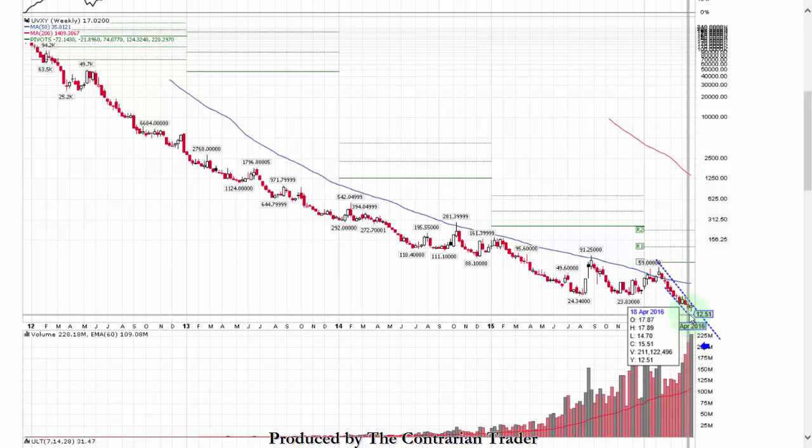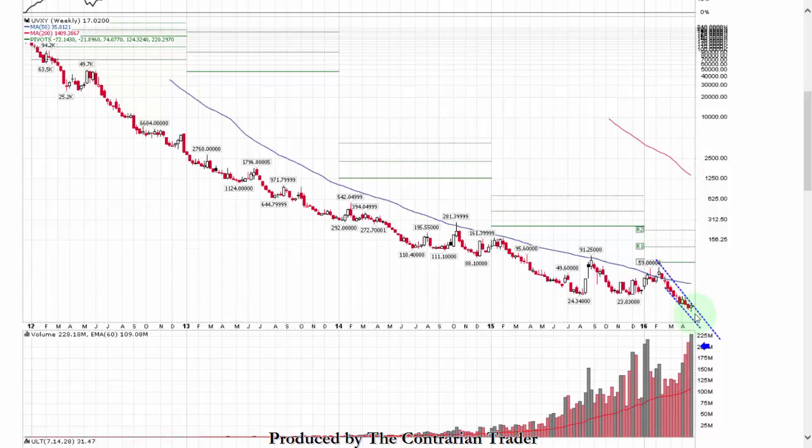We are now attempting to break out above the upper band of resistance. I think that we get it this coming week. Volume, very, very high last week. Institutional accumulation. These are longs that are hedging their position with volatility.